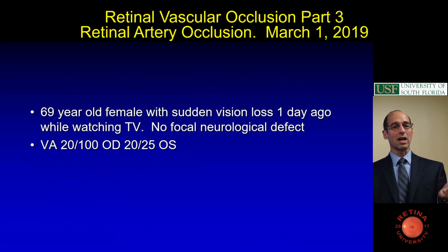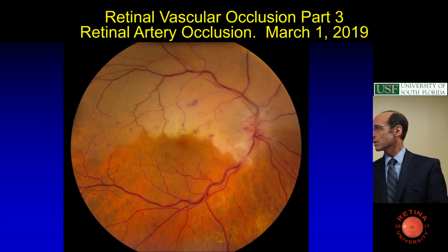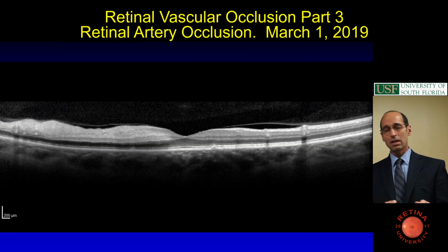This is a 69-year-old person with sudden vision loss a day ago who came in with a branch artery occlusion. They're usually not subtle. The retina gets all white. This one has some hemorrhage too, which is not common. And the retina will be thickened when you do the OCT.